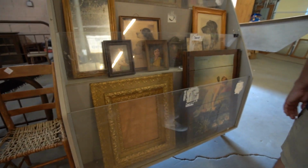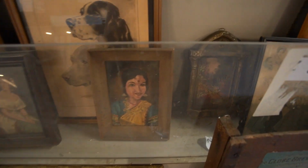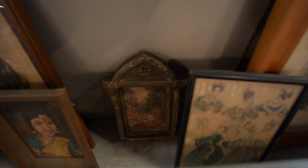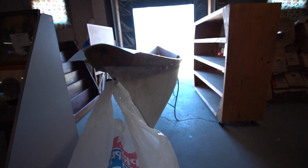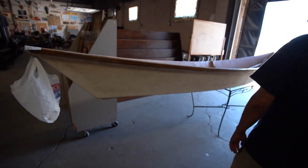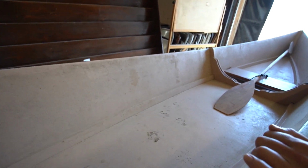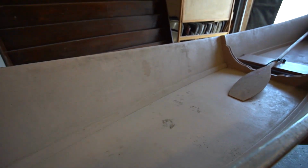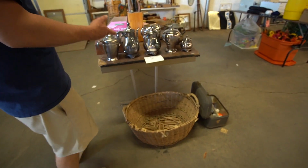Artwork and such. What is this? Oh, it's a wood boat. 15 feet. 15 feet wood boat. That's pretty freaking cool, really. Huh. Flat bottom. Thank God there's nothing on there. Over here, some silver plate.